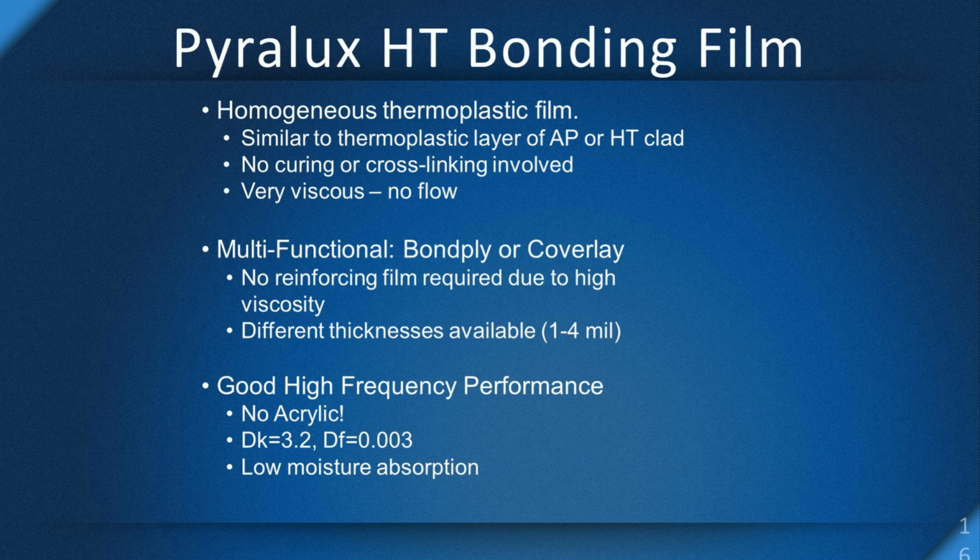What DuPont has done is they've extruded this thermoplastic polyimide as a free film, and it's opened up a lot of possibilities. It's much lower signal loss than acrylics and FR4. It's a whole different class. It's very high temperature. It has the highest operating temperature of any PCB material other than ceramics, at 225 Celsius.